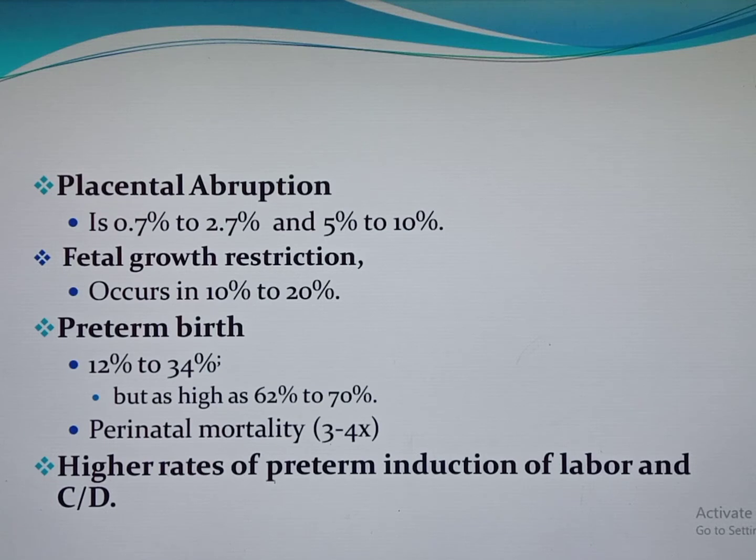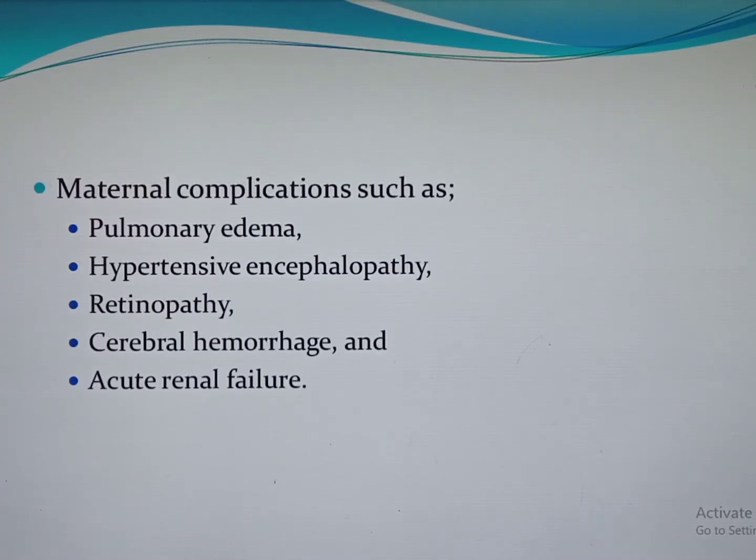Preterm births: the overall incidence of preterm birth in a woman with chronic hypertension is 12 to 34%, but the risk reaches 62 to 70% in the presence of superimposed preeclampsia. This preterm birth is responsible for the increased risk of perinatal mortality in pregnancies complicated by chronic hypertension. It is 3 to 4 times higher compared with the general obstetric population. There is also a high rate of preterm induction of labor for maternal or fetal indications, and as a result, an increased rate of cesarean section. As we discussed before, there are maternal complications like pulmonary edema and hypertensive encephalopathy, which commonly occurs in a woman with severe uncontrolled hypertension, systolic blood pressure greater than 220 or diastolic greater than 130 millimeters of mercury. Retinopathy, cerebral hemorrhage, and acute renal failure are also significantly higher.